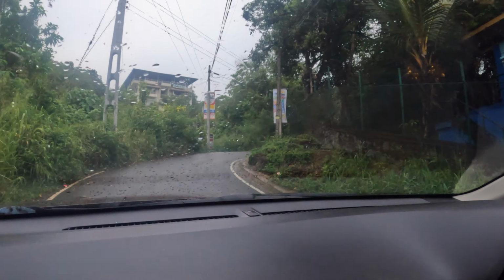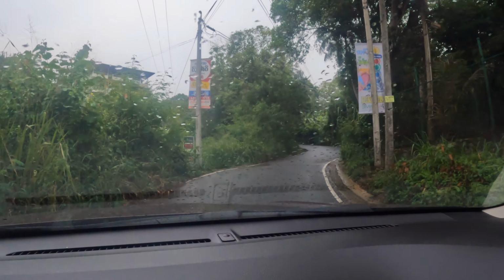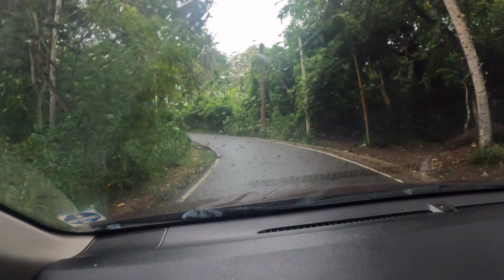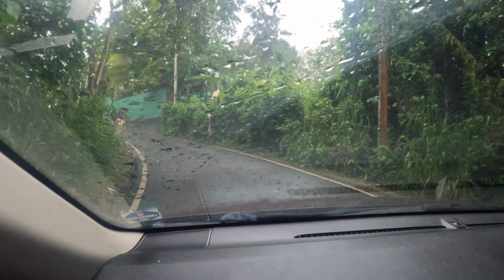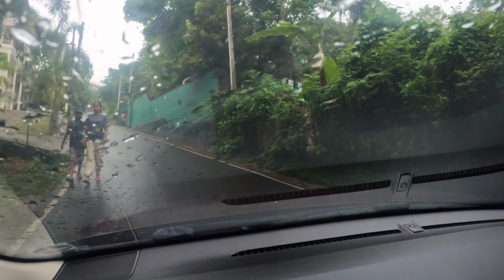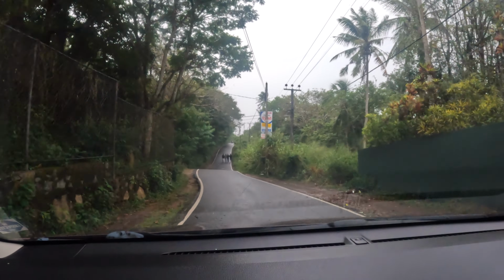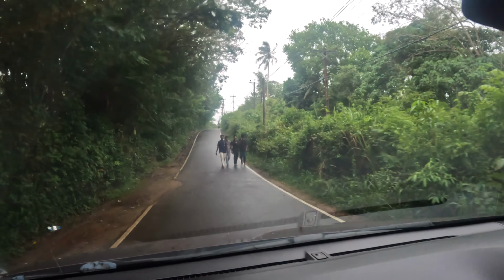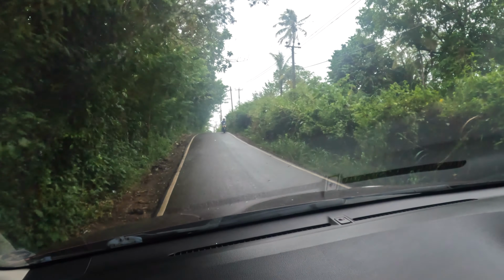So guys, until then I would like to tell you about Jungle Beach. Jungle Beach is a beautiful bay in Sri Lanka, located west of Unawatuna. It's surrounded by a forest and remains untouched by tourism. It's a hidden gem with natural beauty in Sri Lanka, perfect for a unique holiday experience.